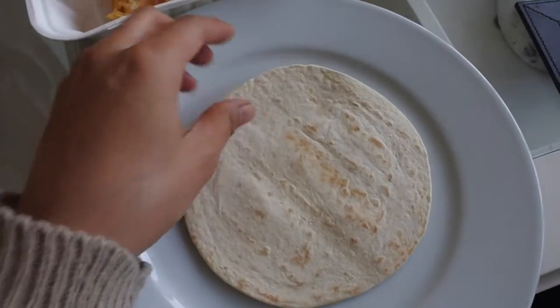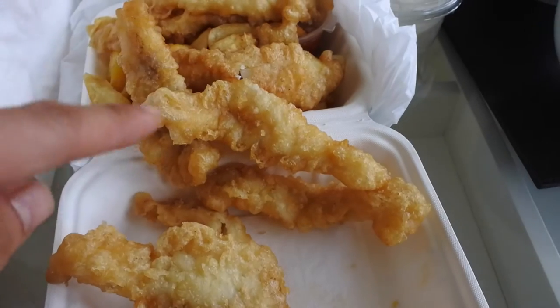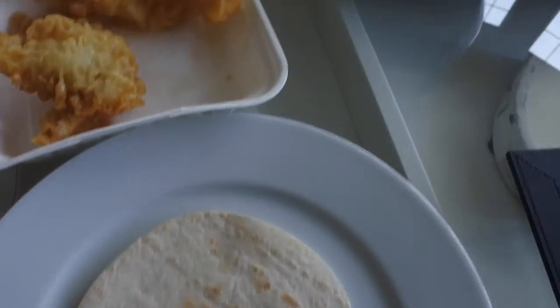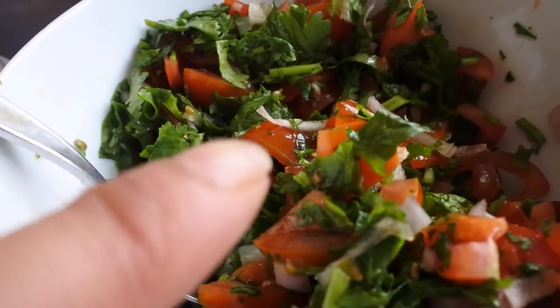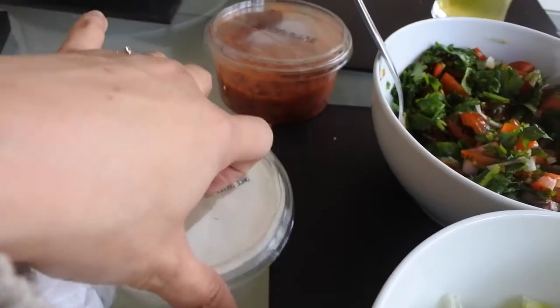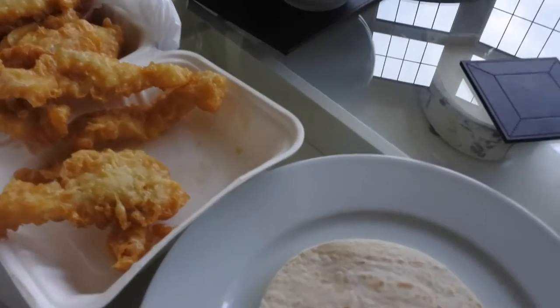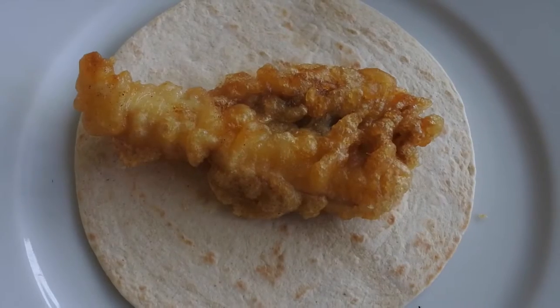So today for lunch, we're having our own version of fish tacos. I just bought some fish goujons from the fish and chip shop. And then I'm just going to put it in the tortilla, and I've got lettuce, tomato, onion, coriander, some salsa, sour cream. It's just our version, because we don't get it over here, so we just have to make our own version. So, yeah.